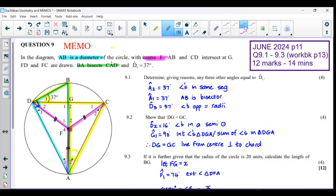Okay, so once I have this guy, A2, to be 37 degrees, I want you to put it into your picture because that's going to help you remember that A1 is also 37 degrees. Why? Because they told me that AB bisects this angle. Right, and then from there, you've actually got some choices. You can go to D3 and say D3 is 37 because of angles opposite equal radii. Or you can even say F2 equals 37 because of angles opposite equal radii. Either one of those will work, and you will get three other angles equal to 37.